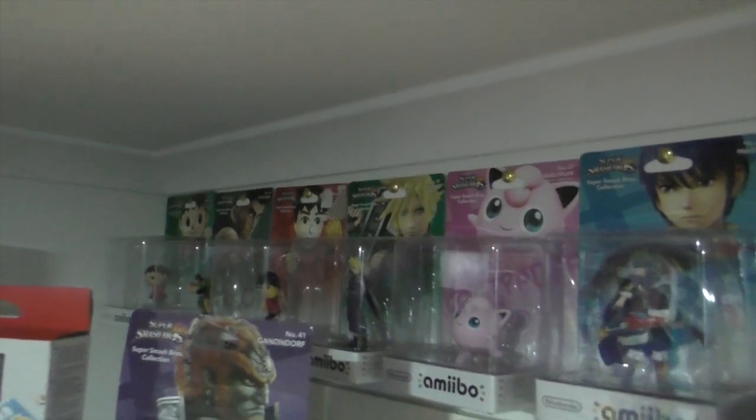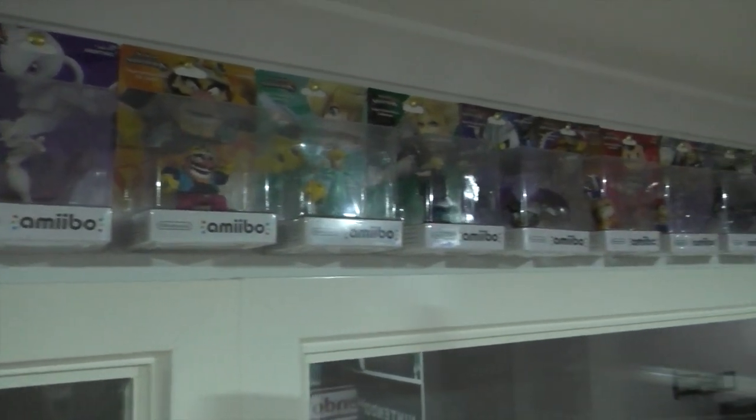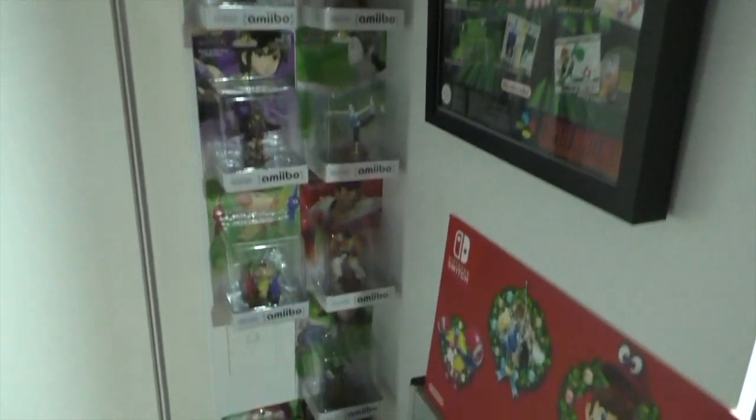Yes, I have Amiibo sealed all over my room. I think last count I had about 150 sealed Amiibo. Sometimes I feel like ripping these things out because they take up a lot of room. So as you see as we go through my room tour, yes, there are Amiibo everywhere. I won't take forever looking at every single Amiibo because we'll be here all day going through every one.